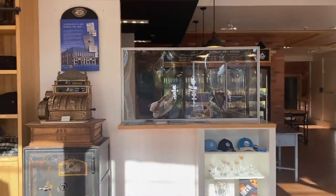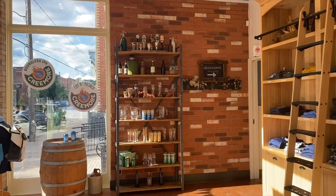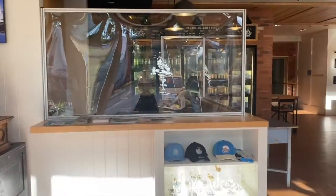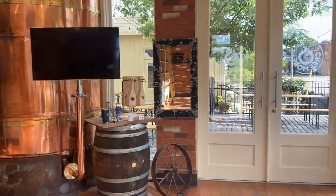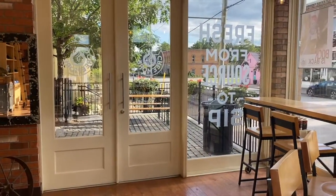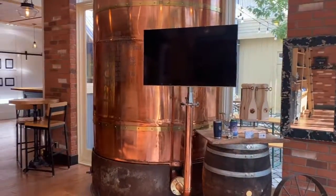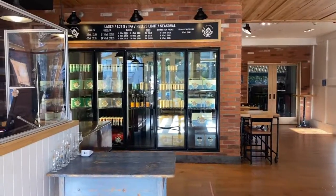The final stop on our tour is our retail store. This retail store was an addition to the brewery's expansion done in 2015. We sell our packaged beers, merchandise, and limited edition brews from the Discovery Series, only available in the retail store. Pre-COVID, our retail store would see customers from all over the world.